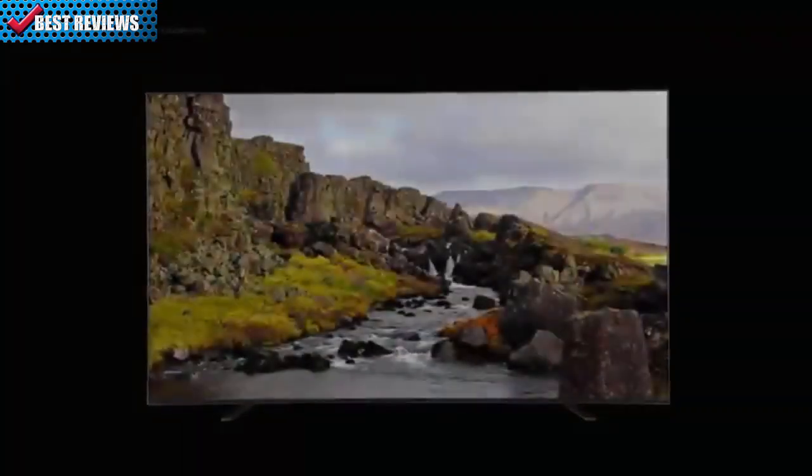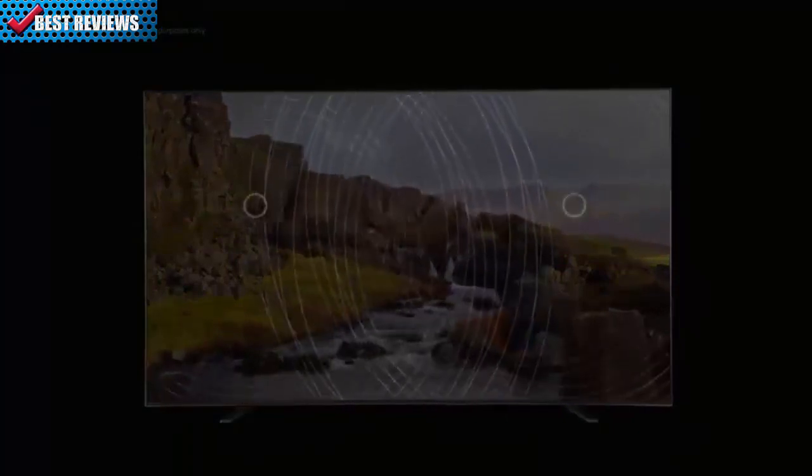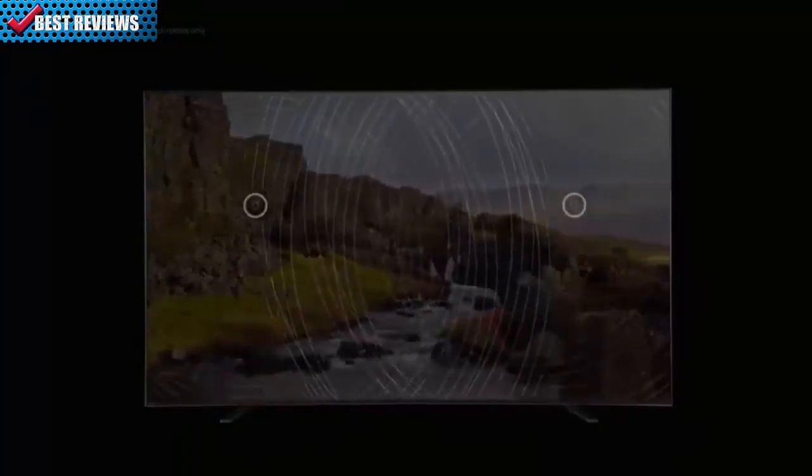Our acoustic surface audio with twin subwoofers takes care of the sound. Acoustic surface audio recreates the immersive sound from picture experience you get in the cinema. Actuators invisibly vibrate the screen, creating sound waves that come directly from the screen. Twin subwoofers provide the lower frequency bass tones to deliver rich, multi-dimensional sound.